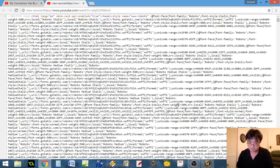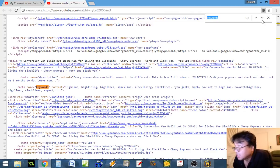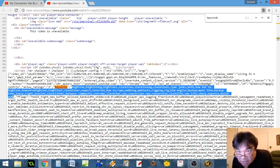And once again, we do Control F for find and keywords. The first one is right here, which it cuts off. Then we're going to go to the second one, which is right here. And if I were wanting to do a van build video and wanting it to show up here, I would take all of this out to here, right click on it, copy, and I would put that in my tag.